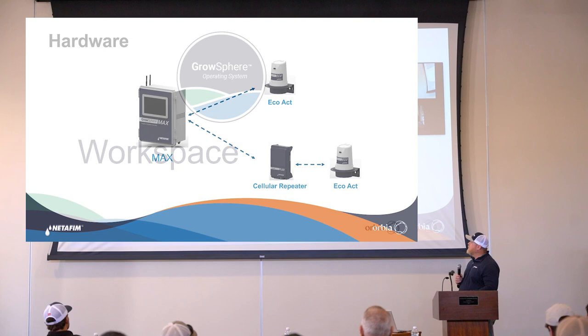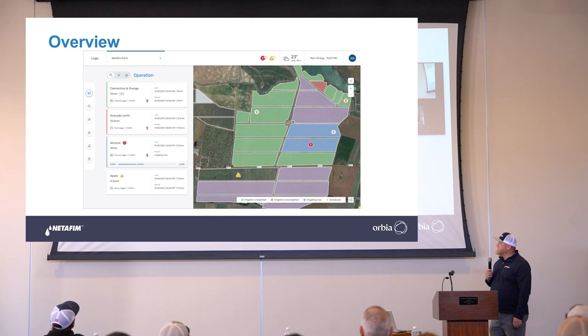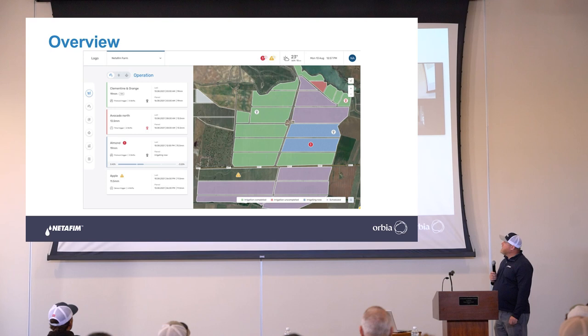So our online platform is called Workspace. This is the overview, right? Kind of looks familiar from what we saw already today. This is what your farm would look like. We have it broken up into blocks. And from here, you can tell, based on the color, what's irrigated, what needs to be irrigated, what's irrigating now, and what's scheduled to irrigate in the future. All that information is broken down onto blocks on the left-hand side there. When you log into this system, you can get a big overview of what has been irrigating and what's scheduled to irrigate that day.